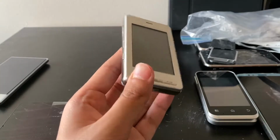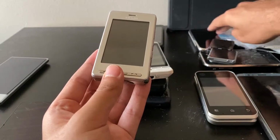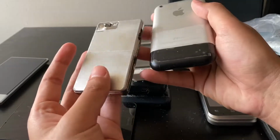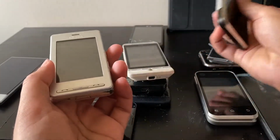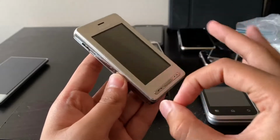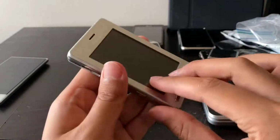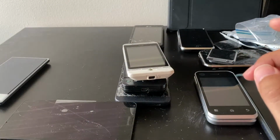This was marketed as a fashion accessory, but compared to an original iPhone, where is that thing? Here it is. Compared to an original iPhone, I see why the LG failed, because the iPhone is much better looking in every sense of the word. But really good collector's phone, really rare, extremely rare. And I got it for really cheap, which is quite hard to come by. Let's leave that over there.